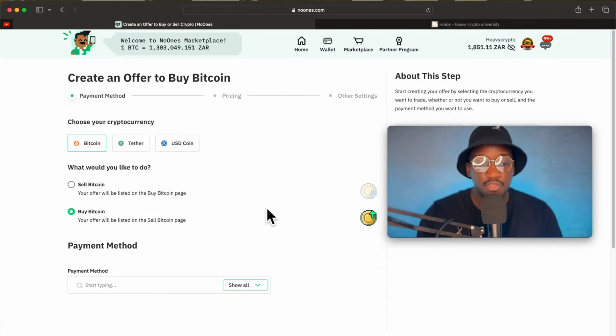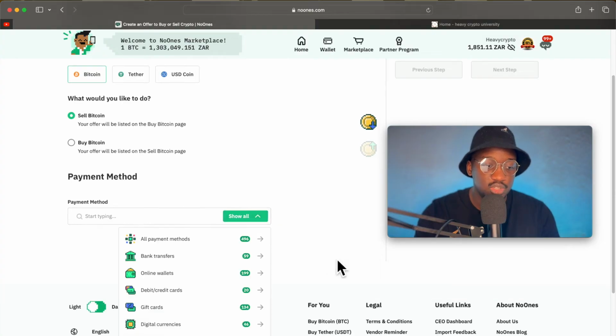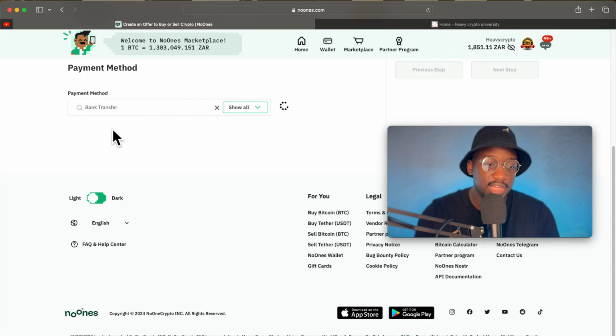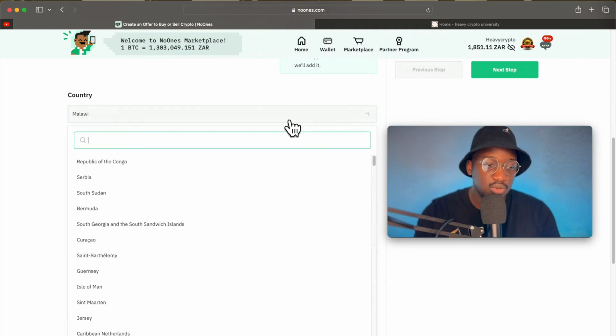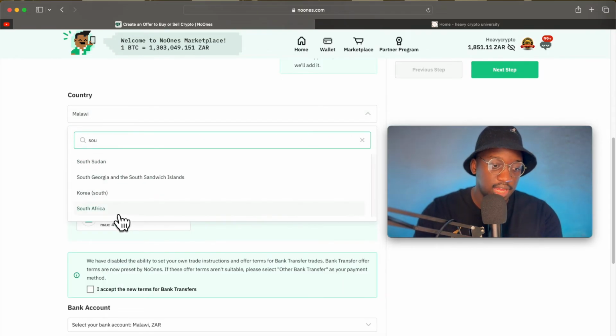So with both of these options, you can make money out of them, you know what I mean? Depending on what kind of payment method you want to use. Do you want to sell or do you want to buy? But a popular one is selling cryptocurrency for fiat currency. So right here, you're going to go ahead and choose your bank account, you know what I mean? And just go ahead and choose bank transfer and accept the terms and conditions. So right here, you're going to put your country. So I'm in South Africa right now. I'm going to type South Africa like this.